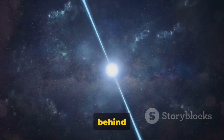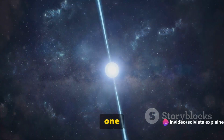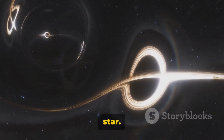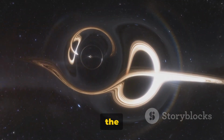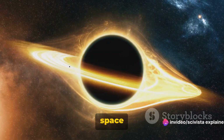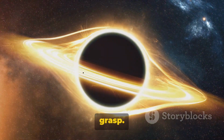Well, what's left behind is entirely dependent on the star's original mass. If the star was about 1.5 to 3 times the mass of our Sun, it leaves behind a dense, spinning core known as a neutron star. However, if the star was more than 3 times the mass of the Sun, the core's gravity is so strong that it collapses completely, forming a black hole, a region of space where gravity is so powerful that not even light can escape its grasp.